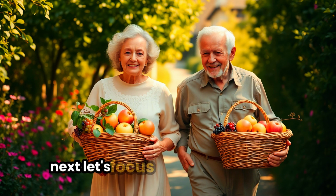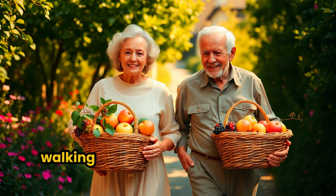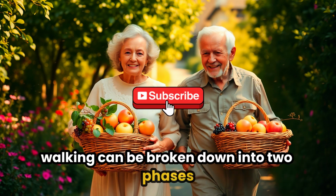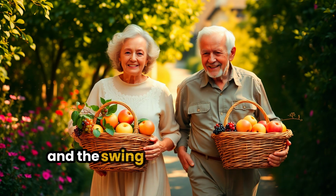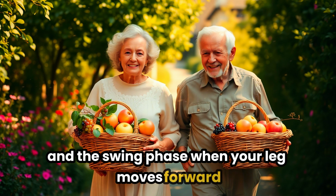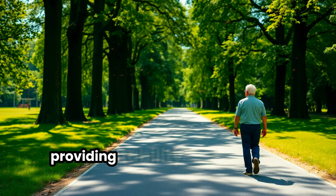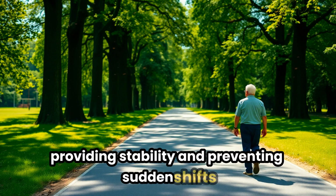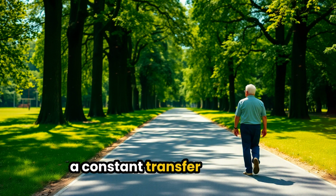Next, let's focus on the feet and legs, the foundation of our walking and injury prevention. Walking can be broken down into two phases: the stance phase, when your foot is on the ground, and the swing phase, when your leg moves forward. One foot should always be in contact with the ground, providing stability and preventing sudden shifts. It's like a continuous dance, a constant transfer of weight.